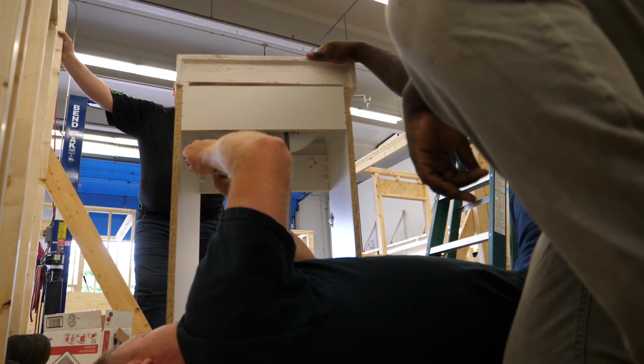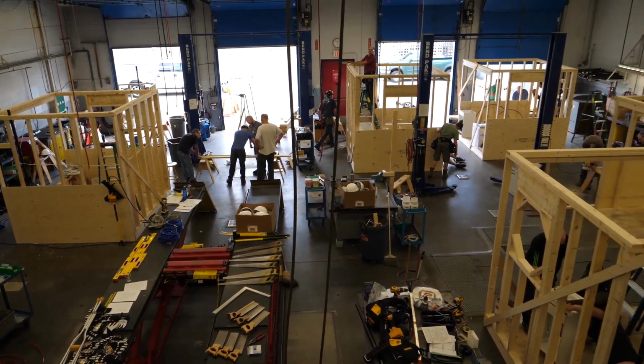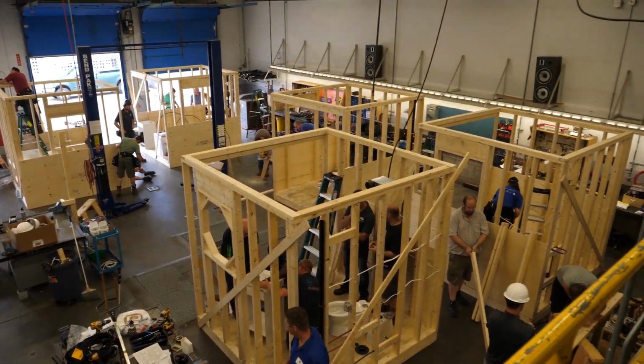We've framed up an 8-foot by 8-foot sort of shed, and inside though we're going to be putting in bathroom fixtures, and so with that we're putting in the plumbing fixtures that go with it and the electrical to a light, an outlet and a switch.